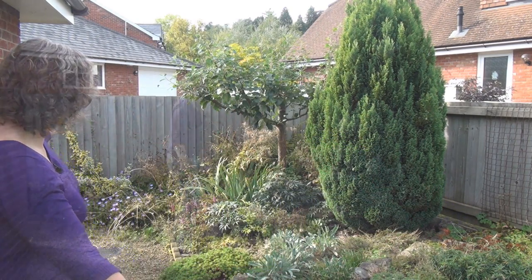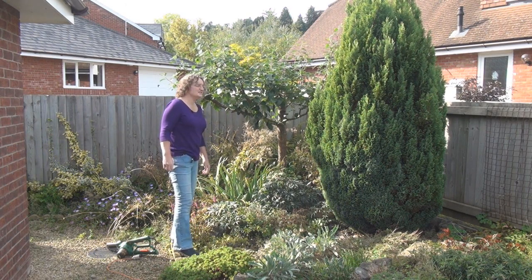In fact, I'm somewhere you've never been before, because behind me is part of my front garden at the front of the house. You don't tend to see it because there's usually not that much going on. However, today I'm going to start a transformation of this area. So I've got two big changes to start with.